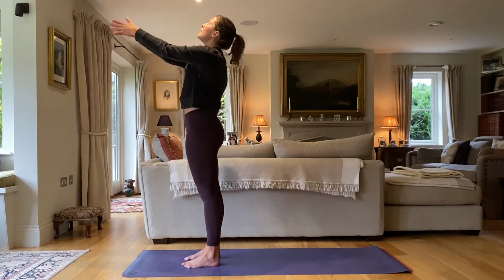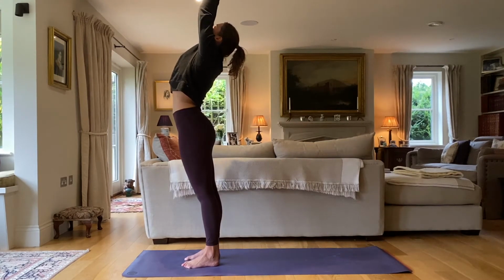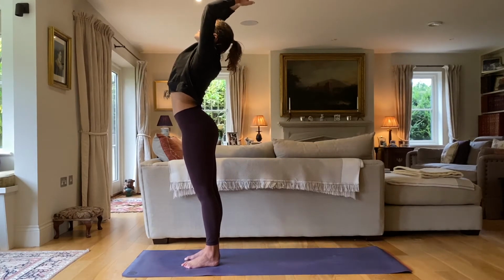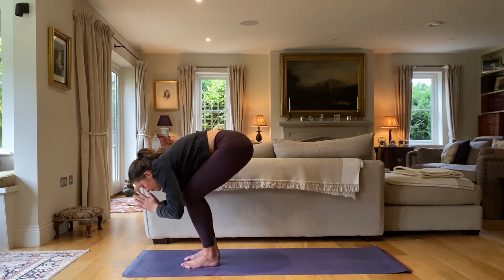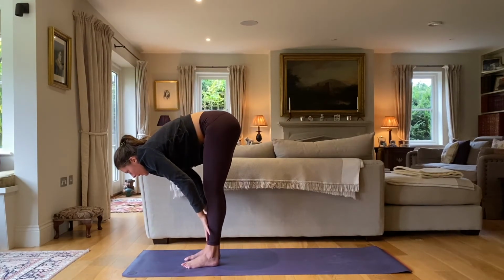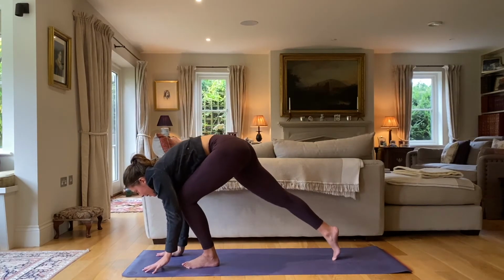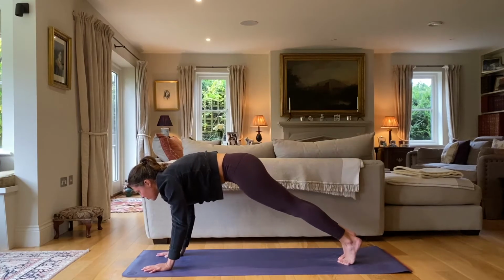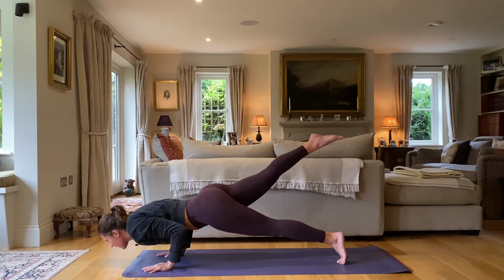Now inhale, lift the fingertips up, squeeze the butt. Feel the front of the body stretch here. Take 1 more inhale. Exhale, soften the knees, send the hips back and fold. Inhale to your halfway lift, weight in the toes. Exhale, plant the hands, step back into your plank pose. Now either drop the knees or take your full chaturanga, high to low plank.